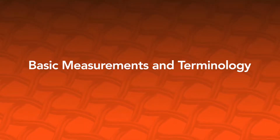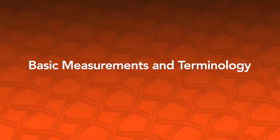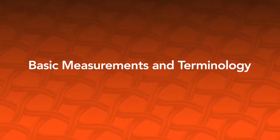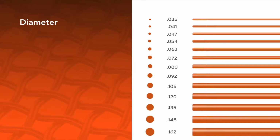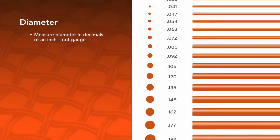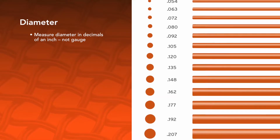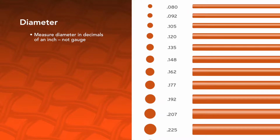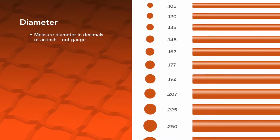It's important for designers to understand some of the basic measurements and terminology that woven wire mesh manufacturers use, so that the manufacturer and designer are on the same page in the mesh selection process. Diameter simply measures the width of a wire. U.S. mesh manufacturers prefer that diameter be measured in decimals of an inch, as opposed to gauge, as confusion arises between gauges for ferrous metals versus non-ferrous metals versus sheet steel. By using decimals of an inch, this confusion is eliminated.